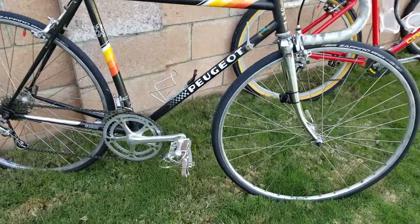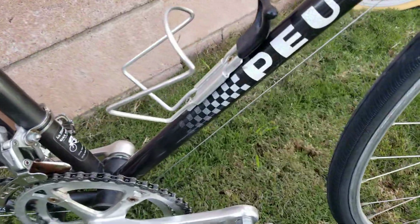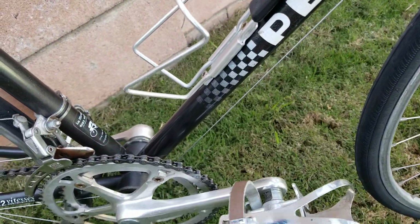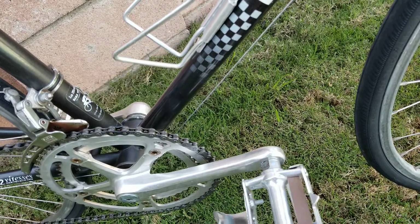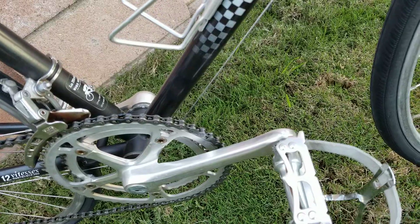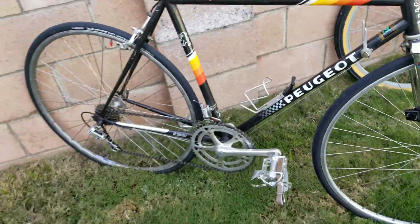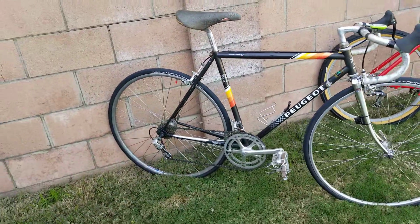And I went with toe clips and straps, so I kept that old school. These toe clips and straps are beautiful, and I believe they're Japanese as well. Let's see. Yeah, they're made in Japan. They're called MKS. It's a really nice little track pedal. Those used to be really popular in the day.